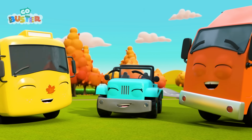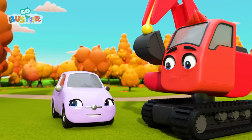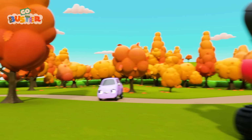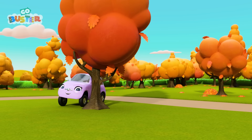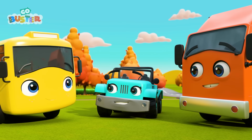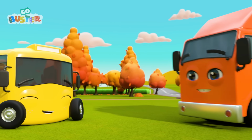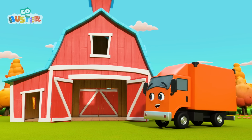Look at all the leaves falling off the trees. What's this? I think Scout has an idea for a game. Oh, Scout wants to play hide and seek. What a great idea. You count, Buster, whilst everybody else goes and hides.